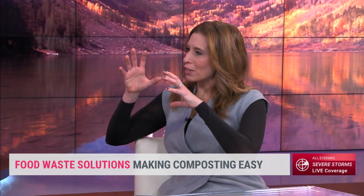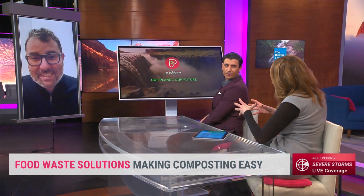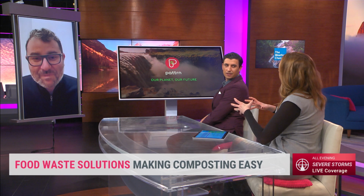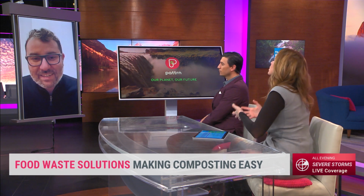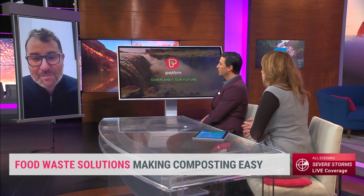So how exactly does this work? We saw all the scraps. Where do you put it after? So what happens now? Maybe a quick rundown also about composting. People might not know what happens to this food when you put it in that bin.